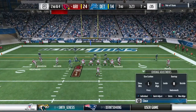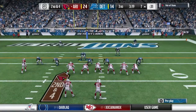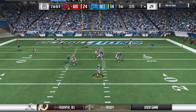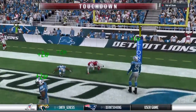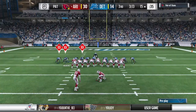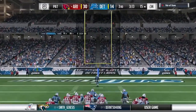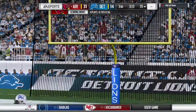Looking to speed things up here, going with some tempo. They'll stick with the passing game as he looks to throw. He's got his man. It's caught in the end zone. Touchdown, Arizona. Their dangerous wide receiver from 6 yards away. And the Cardinals will extend their lead. And his kick is good.